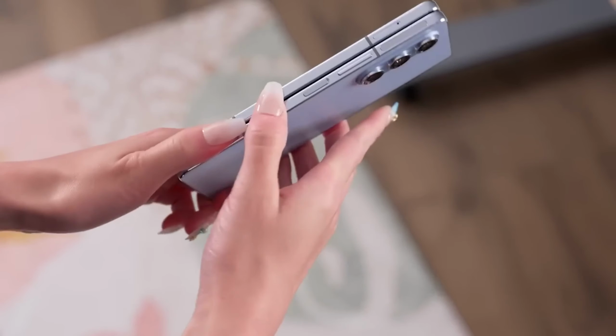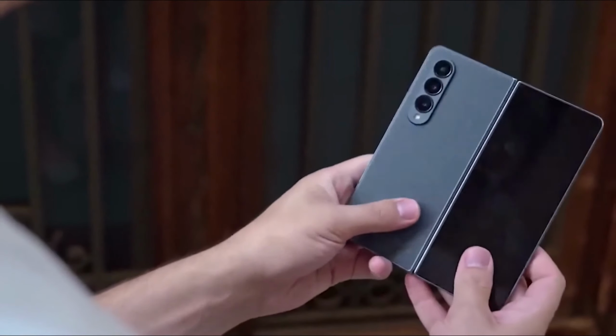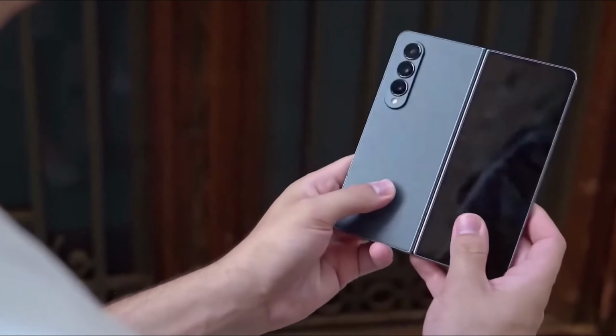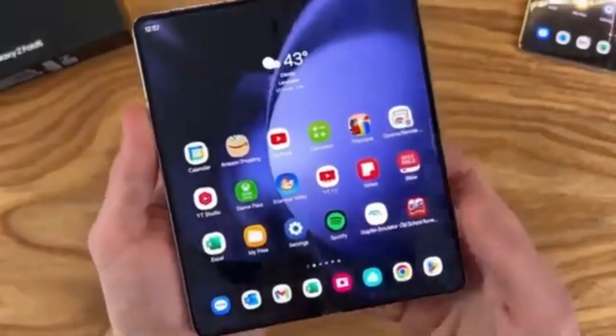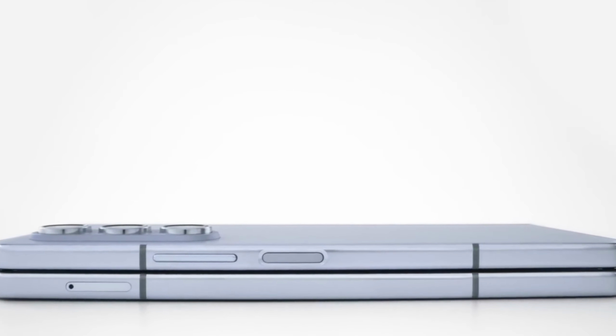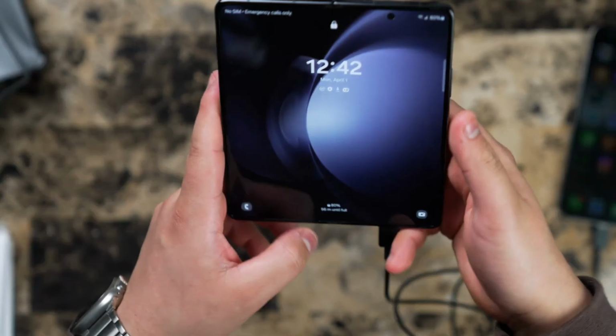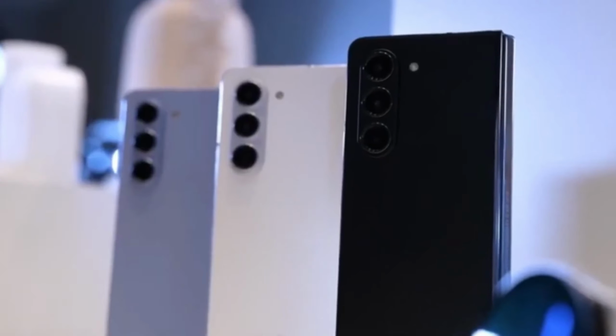As for pricing, most analysts believe that the Galaxy Z Fold Special Edition will likely come with a higher price tag than the standard Galaxy Z Fold 6. Given its upgraded features, materials, and sleek design, many of you might need to save up a bit before making a purchase. There you have it, folks. The Galaxy Z Fold Special Edition is shaping up to be a must-watch device in the foldable market, and we can't wait to see what Samsung has in store for us.